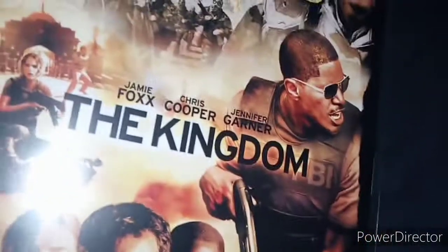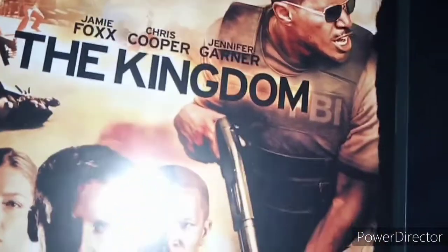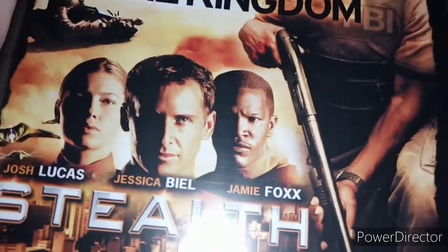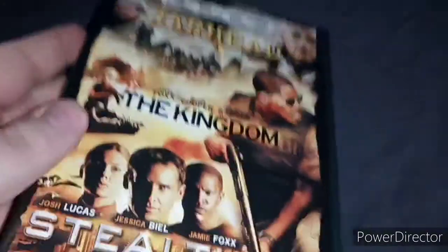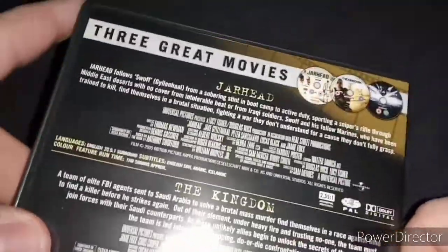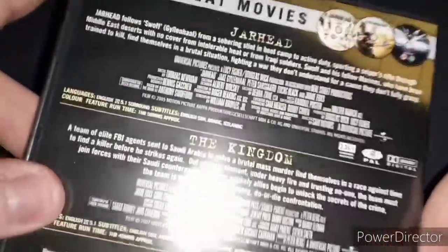The Kingdom, again with Jamie Foxx and Chris Cooper and Jennifer Garner, who is there. And lastly, Stealth, with Josh Lucas, Jessica Biel, and Jamie Foxx. So these three movies are all Jamie Foxx movies. Here's the back. It says three great movies, so yeah.